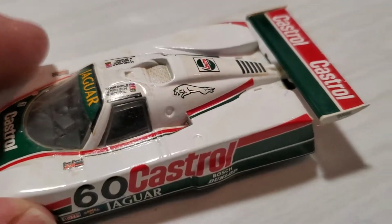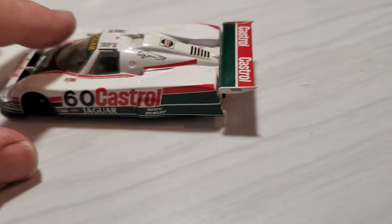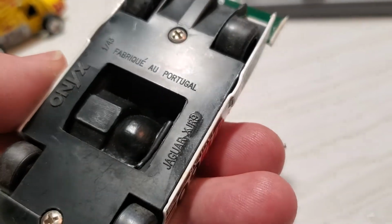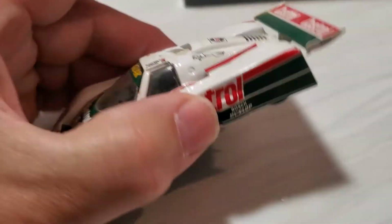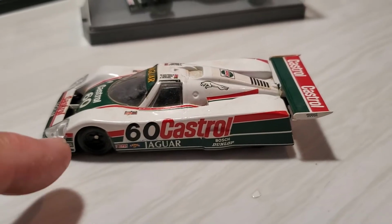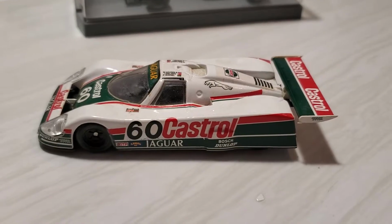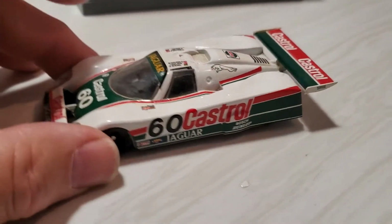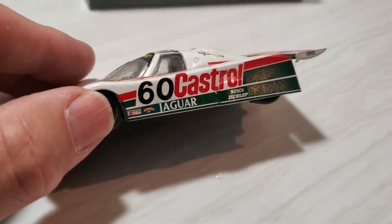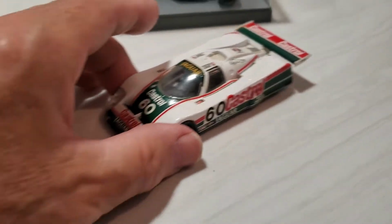It is kind of dirty. I've got to be careful how I clean it. But it's a very cool casting. Now, I may have got this in the late 80s actually, because in '88, the sister car, number 61, won the 24 Hours of Daytona. That was a pretty cool feat, and the car was quite successful in, I believe it was World Sports Car Championship Racing. So very cool casting there.